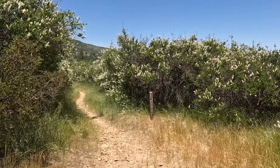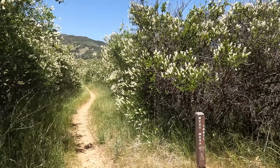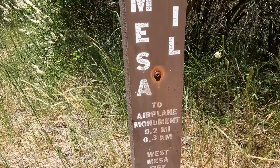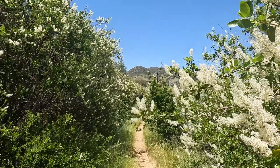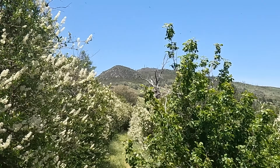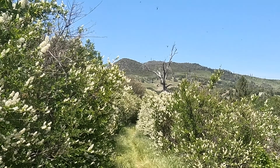So we've come to a trail marker, and this is actually the first trail marker that we've come across since we joined the monument trail. And according to this, 0.2 of a mile to the monument. The mountain off in the distance with the antennas on the top of it, I believe that's Cuyamaca Peak, which is the second tallest mountain in San Diego County.